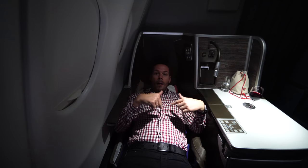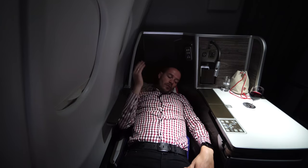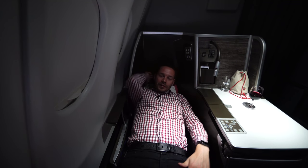So this is the bed function, the 180 degrees bed, but it's really deep on the ground. But it's long enough for me.